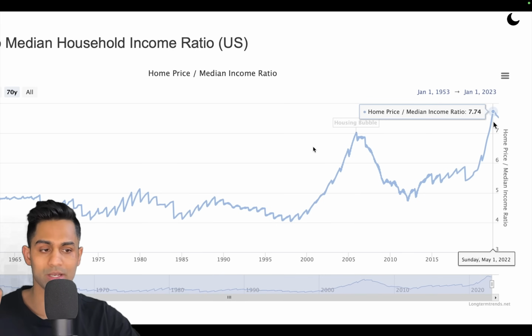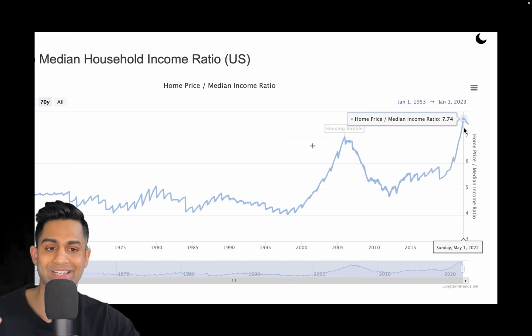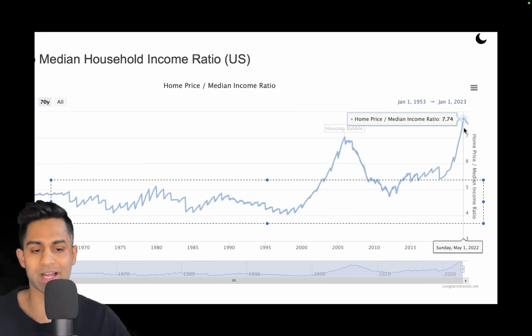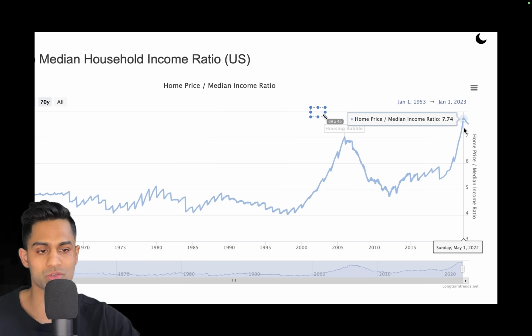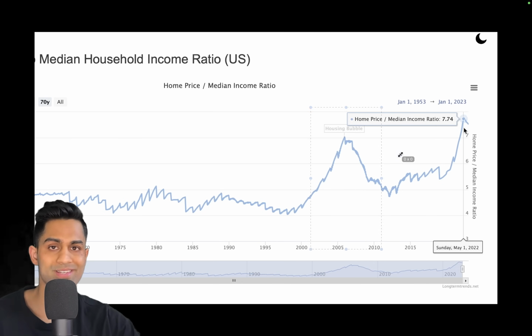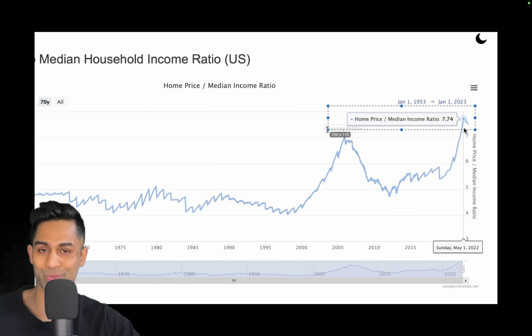Now, this is coming back to the price to income chart which I mentioned, so price over income. Historically, we have been on average around 4 to 5 times, going back as far as the 1960s. During the housing bubble, which was the housing bubble bursting in 2005 all the way through 2009, we see home prices relative to income get up to over 7. And if you take a look at where we are right now, as of 2023, we are at over 7.7.